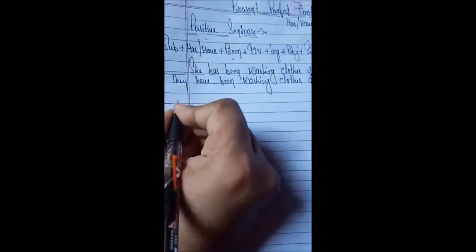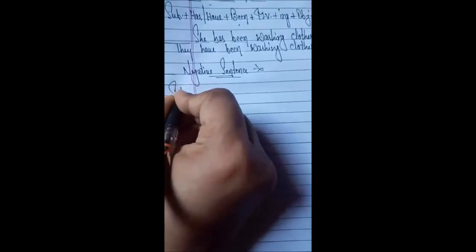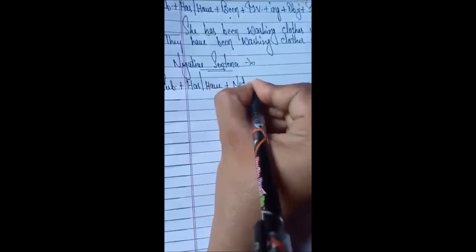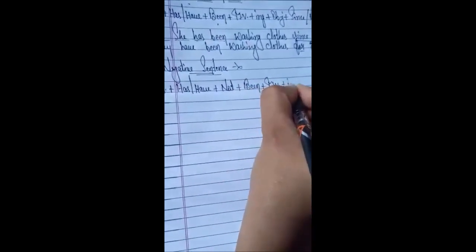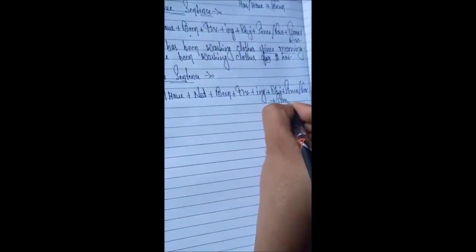Now move towards the negative sentence. Here it would be a little different, not very hard but a little. Subject, has, have. To show the negativity, we will use not, then been, first form of main verb. Then a morpheme would be used, ing, object, since or for as in positive, time, plus leftover remaining words.